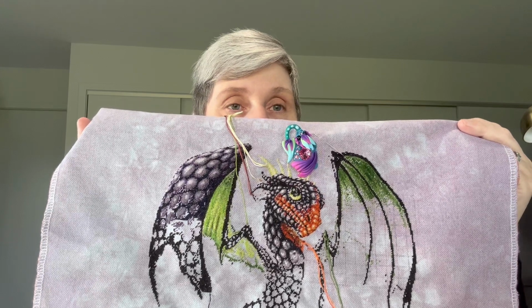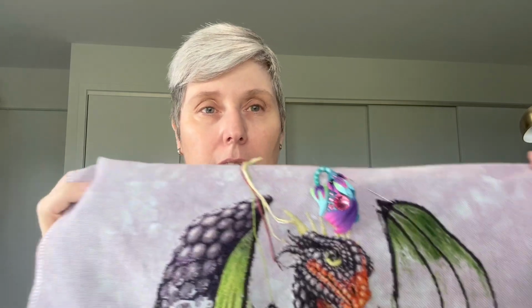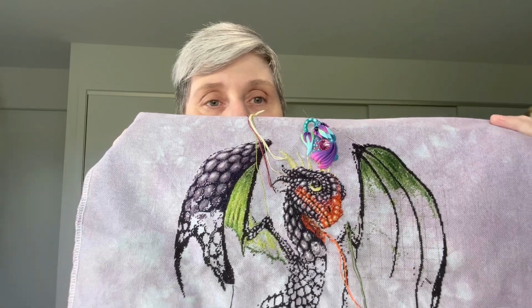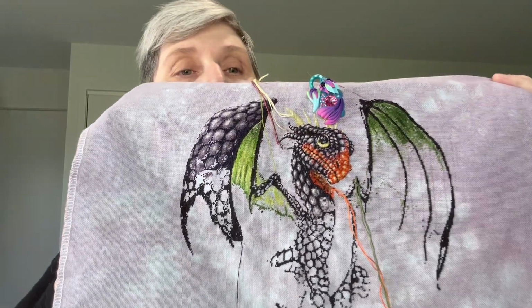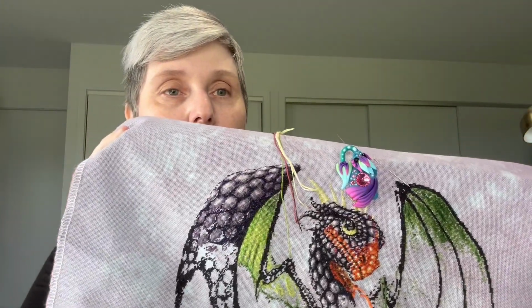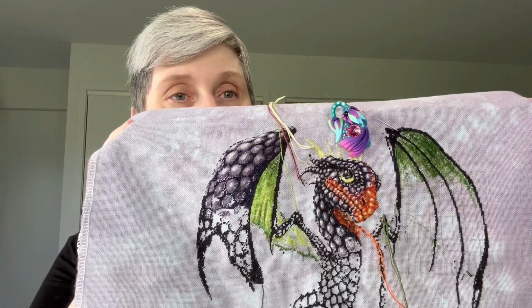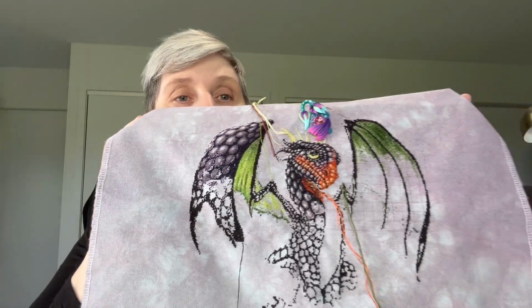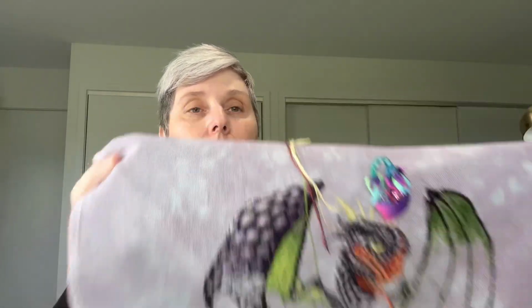So this has got an Agnes needle minder. It's a dragon. I think that's who I got it from on Etsy a long time ago and I've never used it. It's always been in this wee pouch and I thought I should use it. So this is all that I've got.